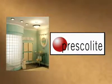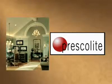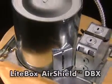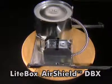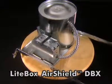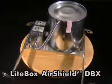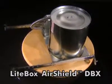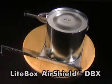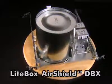Prescolite offers a wide range of recessed housings that are airtight in their standard configuration, including our standard Lightbox 6-inch IC, non-IC can DBX. Prescolite designates these airtight products as Air Shield. As you see, the Lightbox Air Shield DBX has been designed to have no penetrations in the outer housing. This allows us to meet the airtight requirement of less than 2 CFM with no additional gaskets on the outside of the housing and consequently at no additional cost.